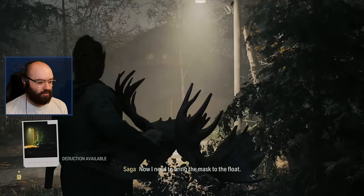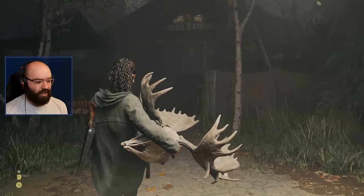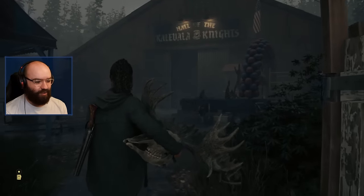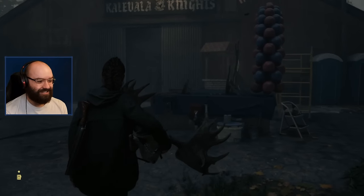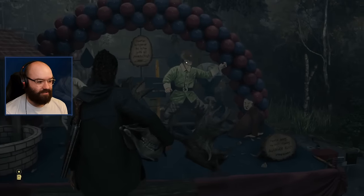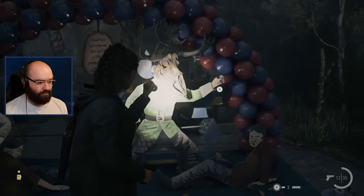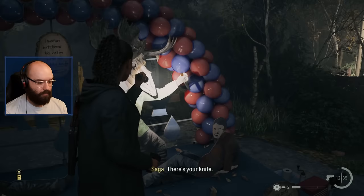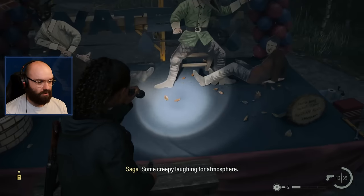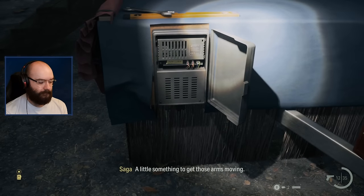Now I need to bring the mask to the float. Okay. Thank God, because I honestly thought she was about to put this in her pocket. I love that she actually carries it. I'm like, no way that this is just going in my inventory. Alright. Let's arrange the pieces. The moose skull goes here, obviously. There's your knife. Some creepy laughing for atmosphere. A little something to get those arms moving.